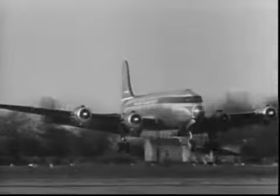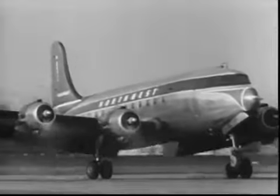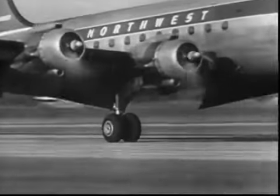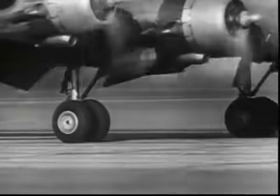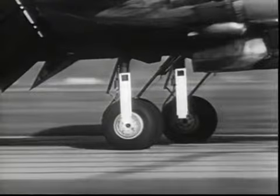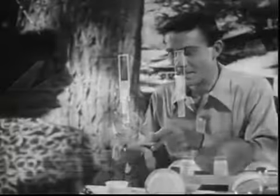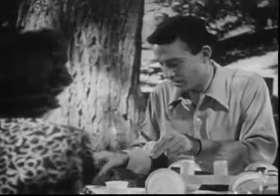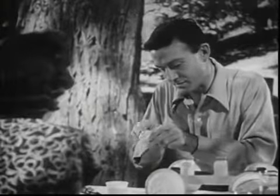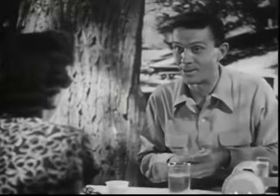Next time we go to the airport, watch the landing gear while an airplane lands, and notice how the shock absorbers cushion the tremendous weight of the plane as it hits the ground. The action of the shock absorber piston sliding into an oil-filled cylinder absorbs much of the shock. Let's make a model. We'll use this for the piston and this for the cylinder with water instead of the oil.